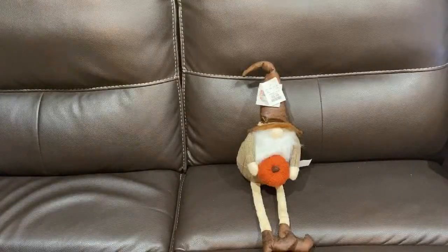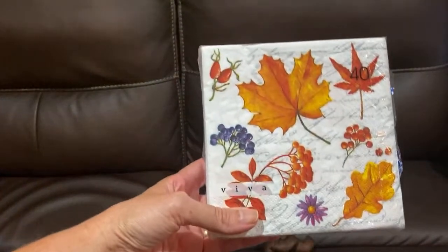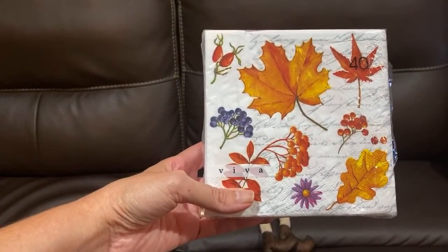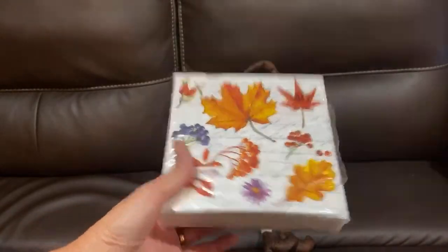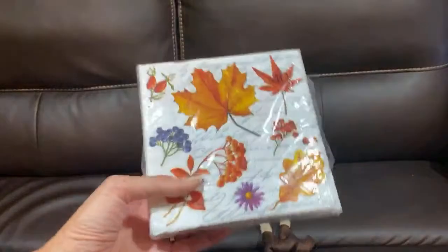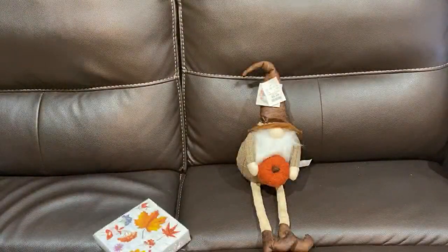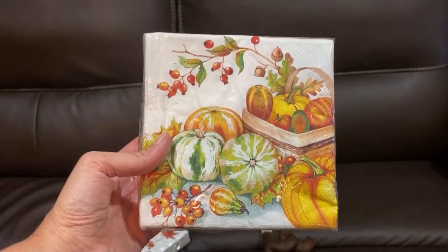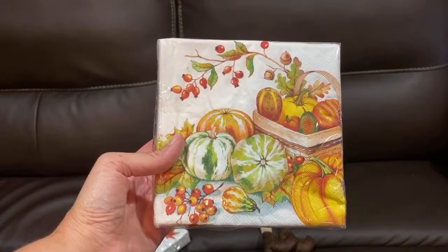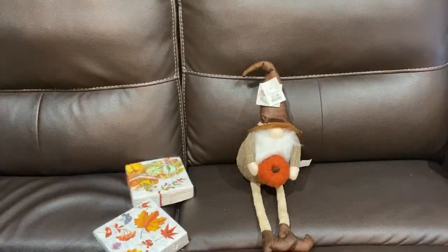So I found some great napkins. I love getting napkins at the Christmas Tree Shop. I saw these, and I like these, and you get a lot in here. See, that's why we have napkin exchanges. I had to control myself, and you're going to be like, no, you don't look like you controlled yourself, but I did. Got these. And a lot of their fall napkins out.